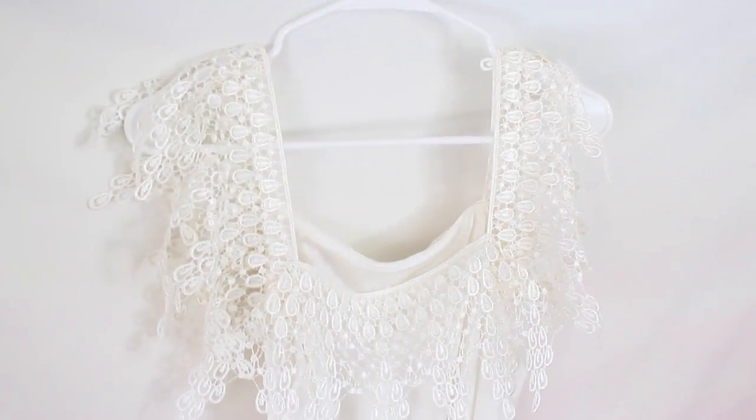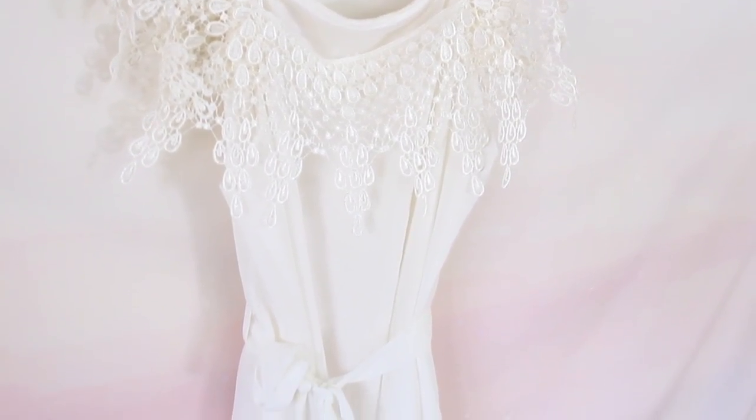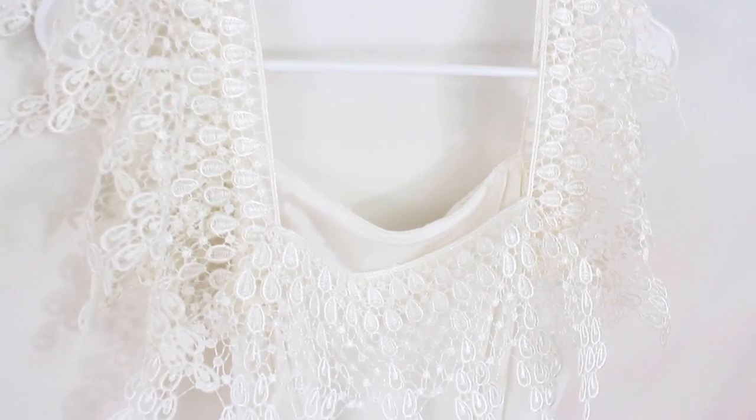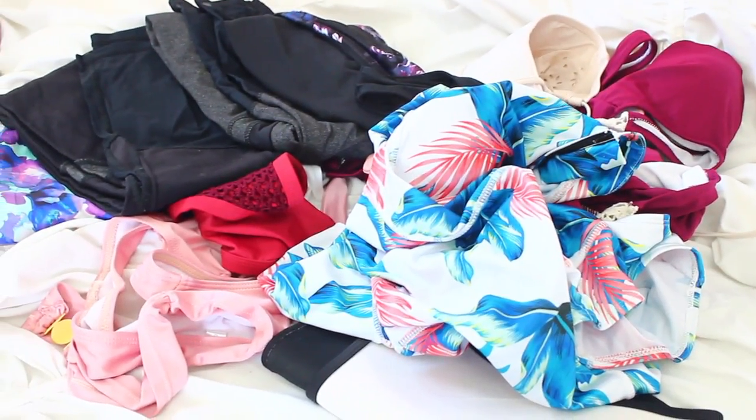And then I will be posting this white, kind of like off the shoulder type of dress as well. It's really cute. Again, I never got a chance to wear it. I just kind of tucked it away and totally forgot about it, but it's still in really good quality. So these are all the things I'll be posting on my Poshmark.